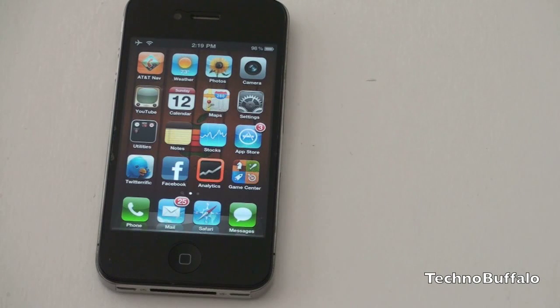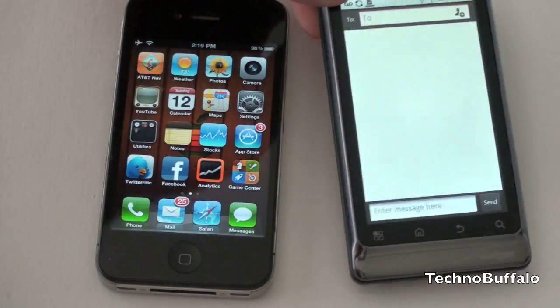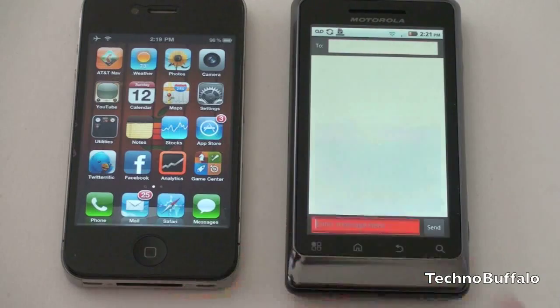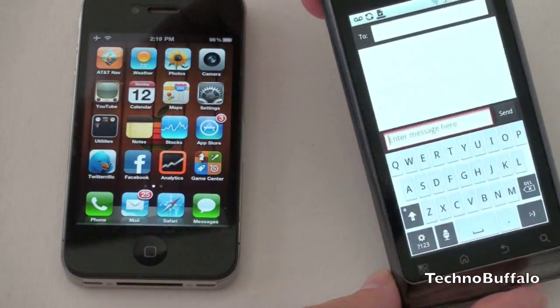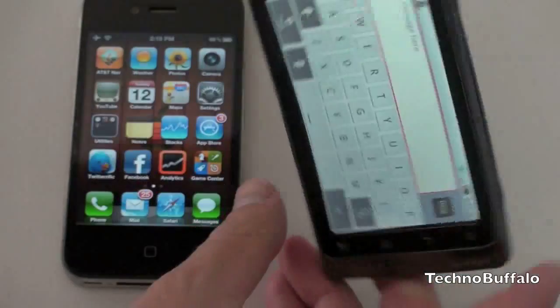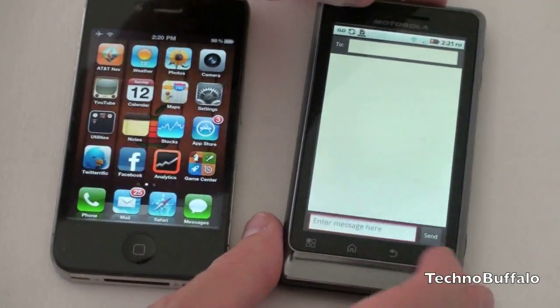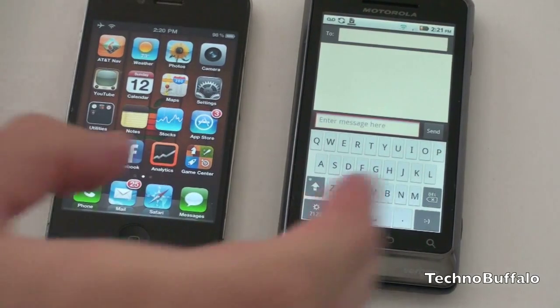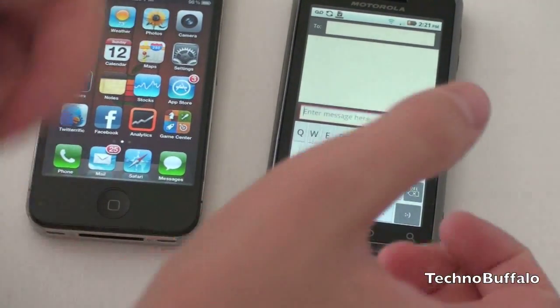All right, let's jump into the Droid 2 and open up a new text message. And we'll see what this one looks like. So you have quite a few ways to input text here on the Droid 2. You've got the same ways you have on the iPhone 4. You've got a portrait or a landscape keyboard right there, which will come up. You go ahead and type. Now, I am a big fan of the Android on-screen keyboard, especially Motorola's take on it on the Droid X. I'm not the biggest fan of it on the Droid 2. It seems a little bit cramped on the 3.7-inch screen when typing.